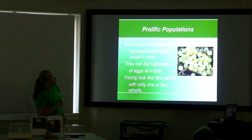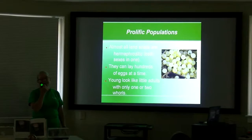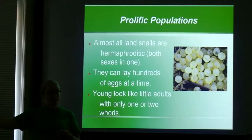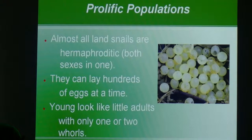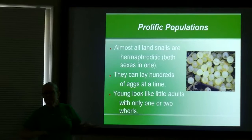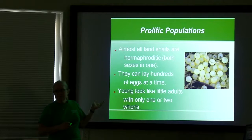Almost all of them are hermaphroditic. Land snails, 99% of them are hermaphroditic, which means that they're both male and female in the same individual. So all they need is another one of the same species. And sometimes they don't even need that because some of them can self-fertilize in desperation. I guess this is an adaptation to being so sparsely distributed out in nature that they might not run into each other very often. So they need to hedge their bets. If they run into anybody of the same species, that's good.